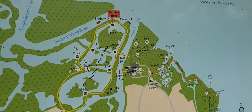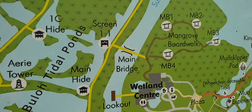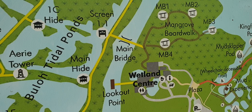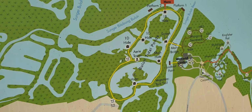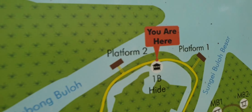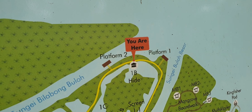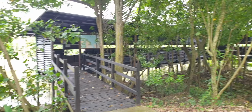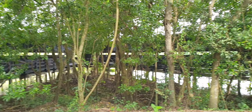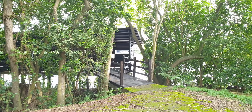Now, you are kind of familiar with this map. The wetland center is where I started, went around the mangroves boardwalk, then crossed the main bridge, and now I'm here. Platform 1 was where you saw the tailless crocodile, and I'm heading towards platform 2. This is a popular area to hang out and watch those migratory birds.